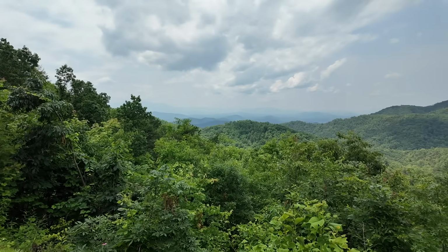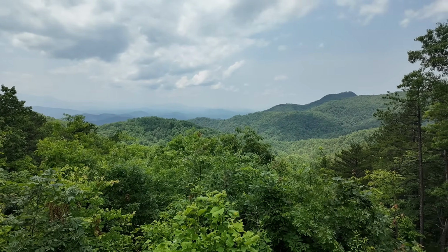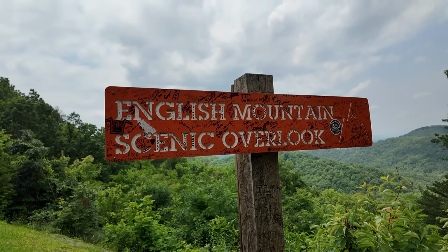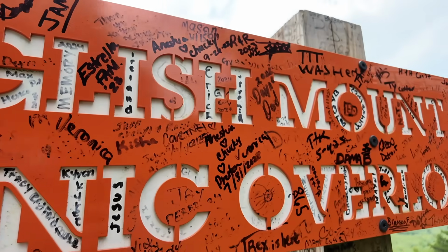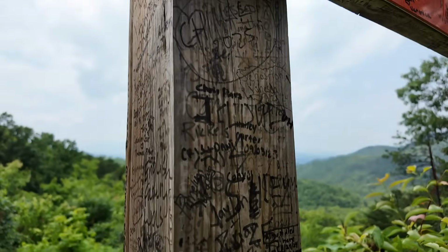This is beautiful. We are highly elevated here on English Mountain. English Mountain Scenic Overlook. And a lot of people have signed it. You get really close, you can see it. Not just the front of the sign, but the post as well, all over.